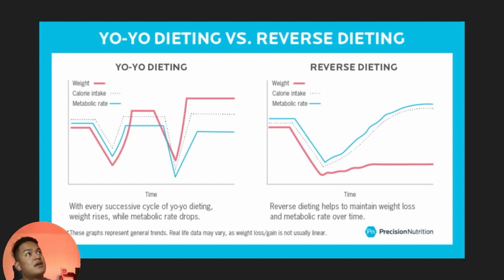You are somebody who did keto, any of these crazy yo-yo diets that you see on the internet where it's like no carbs, whatever, right? This is the way it works. Calories is going to be the dots, metabolic rate is going to be the blue, and the weight is going to be the red. Caloric intake. First you go down. You're like, okay, let me just try to lose fat.